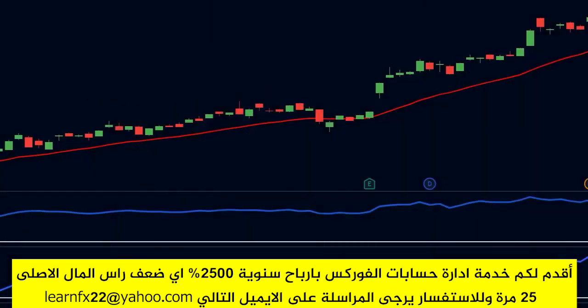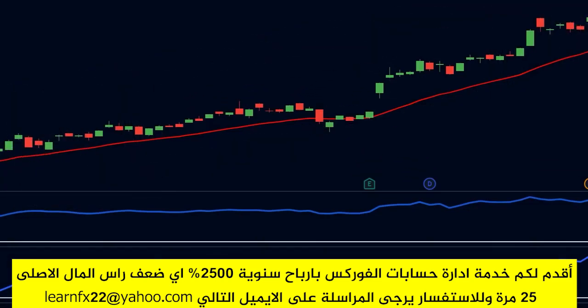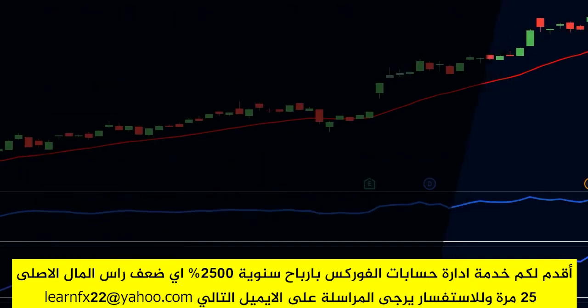So, we want to look for stocks where the price has constantly stayed above the 21 EMA, and the EMA is sloped upwards. Such stocks will be the strongest. To summarize, we want the stocks to be showing relative strength above 0.3 on both 3-month and 1-year basis. Then we want the price to stay above the 21 EMA, and we want the EMA to be sloped upwards.